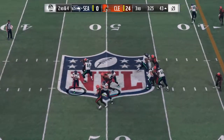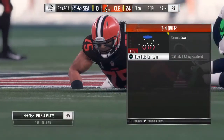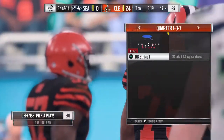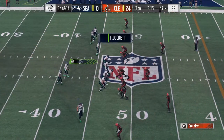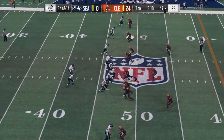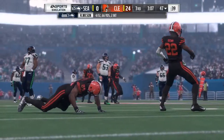Wilson now. From the gun, he'll throw. And no escaping this time as he'll go down. They got him for a sack. Danny Shelton in there to drop him the 7th time tonight. He's gone down. This offensive line flat out cannot handle this pass rush. We've seen it demonstrated time and time again to the tune of 7 sacks in this game thus far. Here's Wilson throwing on 3rd and long. And that is incomplete.